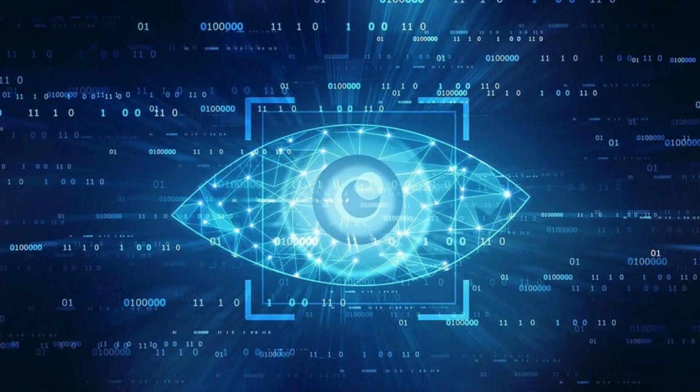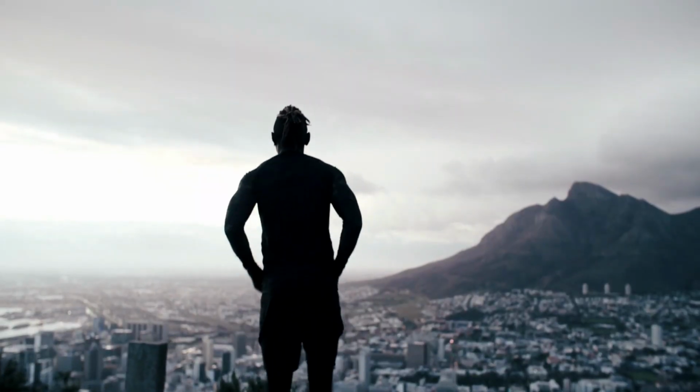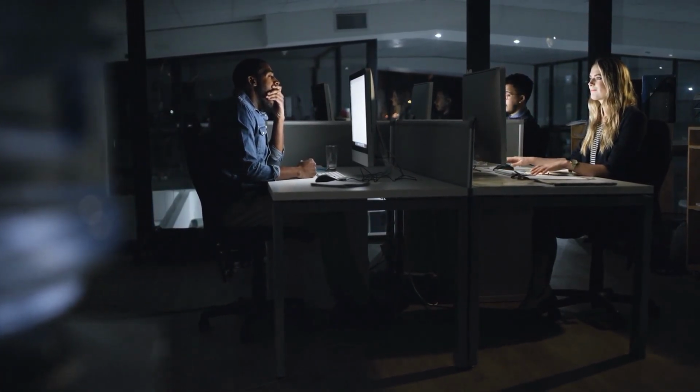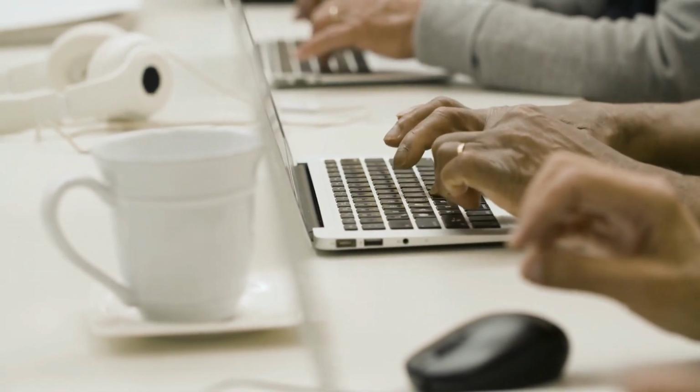Have you ever thought about how computers see the world? Well, that's where computer vision and image processing come into play. These technologies serve as the eyes and brains of computers, helping them understand and interpret images and videos. They make sense of visual information, and their applications are far-reaching, impacting various aspects of our lives.